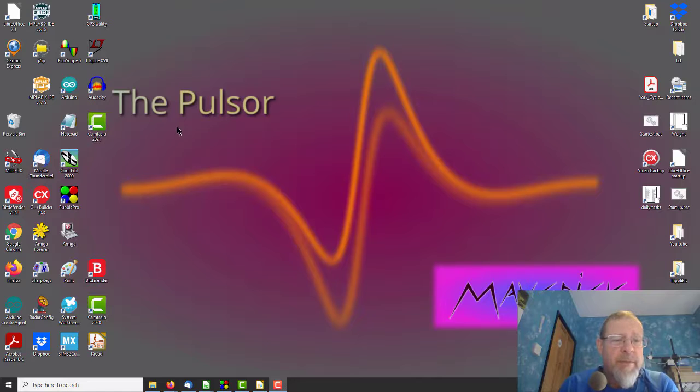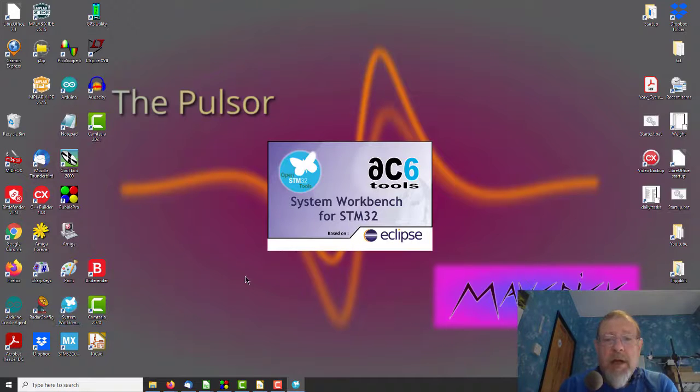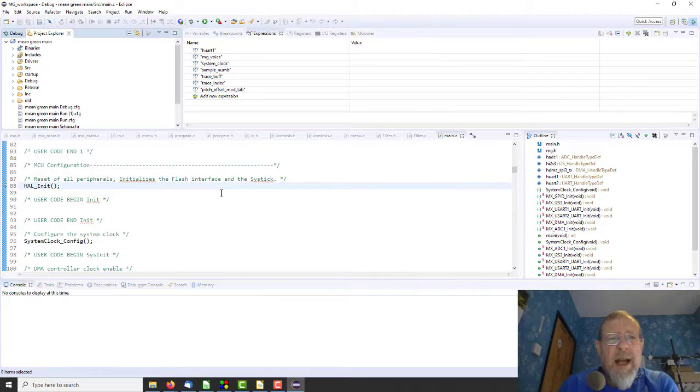Okay, so what do we use for development? At the minute I'm in amongst the Mean Green, so I'm mostly using the System Workbench from AC6 Tools, which is based on Eclipse, a widely used development system, and it takes a while to load. Okay, so here it is. It can take a while to load, and it's fine, it does the job, but it does suffer from what I find with all these sort of open source collaborative projects, that everybody wants to get their little feature in, and it's just drowning in odd bits of features which seem to get in the way, and it's hard to find how to turn them off.